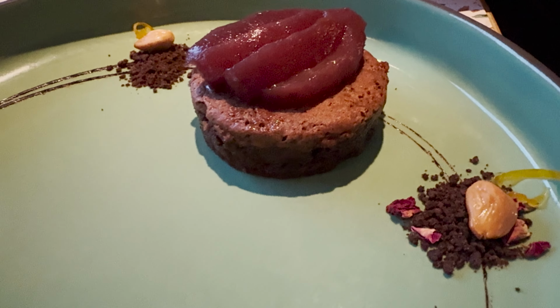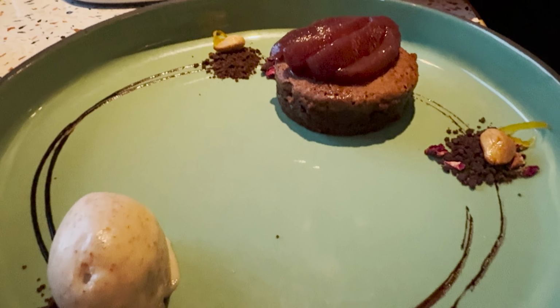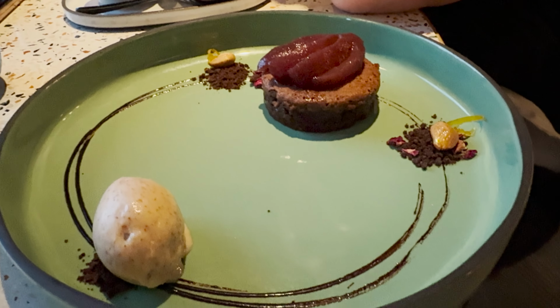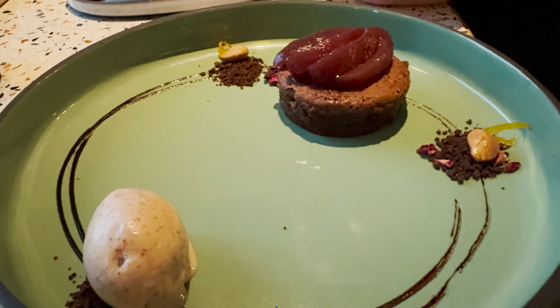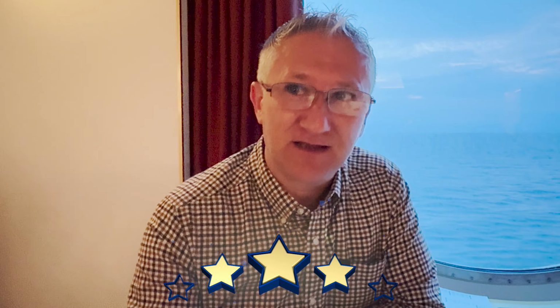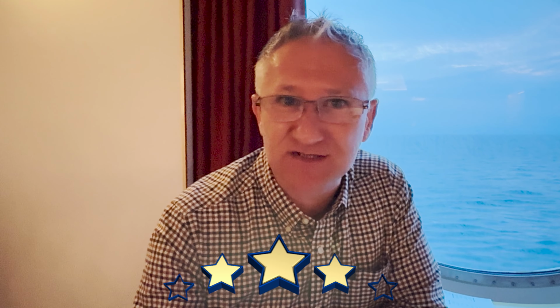I had the chocolate olive oil cake with poached pear and hazelnut ice cream, and at first I thought it was a little bit weird. If you just eat the chocolate cake on its own, you get quite a strong taste of the olive oil. But if you mix it all together, have a bit of each, that's where it's at. I enjoyed it. I'm not sure I would order it again. I'm going to give it a Crucial UK score, a 3 out of 5.